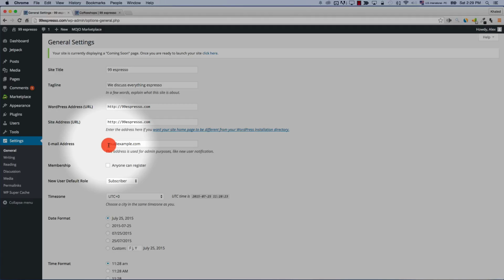Then you have the email address. Okay, this is where you'll be getting all the notifications. So for example, if someone signs into your site, this is where WordPress will communicate with you. This is the email they're going to be sending you notifications that, hey, you have a new user on the site. Then you have the membership type.